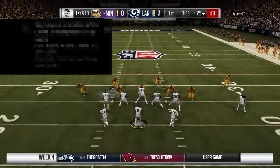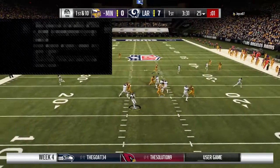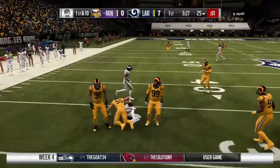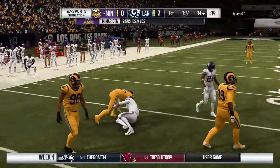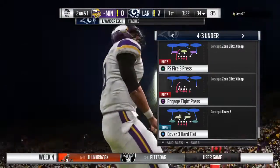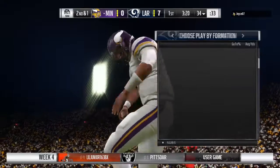They just get the play off. Now Mariota being chased out left. And he'll get it up near the 35, right at the 34 here. He'll wind up getting 9 after tucking it and running, so it'll leave him with 2nd and a yard.